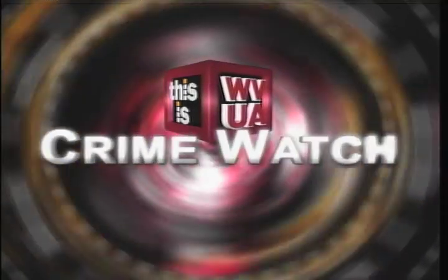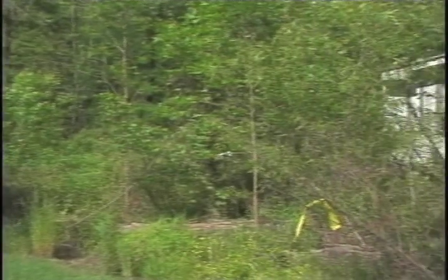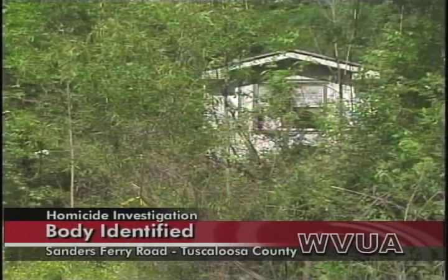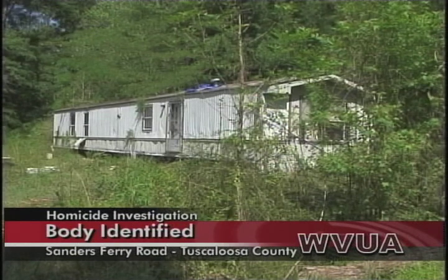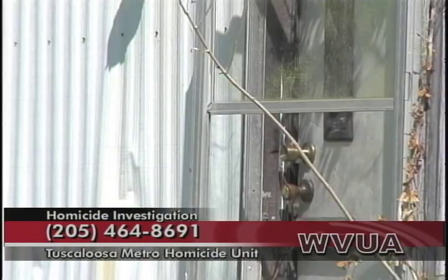On your Crime Watch tonight, Tuscaloosa County authorities are searching for answers in a murder investigation. You may have information that could lead to a suspect. As we've reported last Thursday, the body of 50-year-old Greta XL Johnson was found inside an abandoned mobile home on Sanders Ferry Road. According to Tuscaloosa Metro Homicide Captain Lloyd Baker, Johnson died as a result of blunt force trauma. Baker says the victim was last seen March 3rd and reported missing to Northport Police March 9th. If you have information about Johnson, call Tuscaloosa Metro Homicide, 205-464-8691.